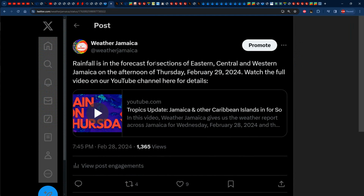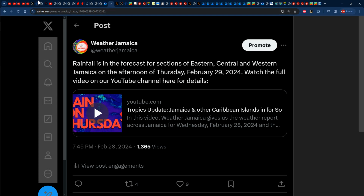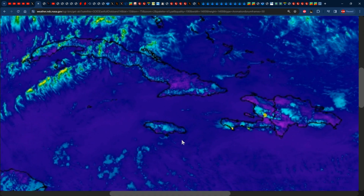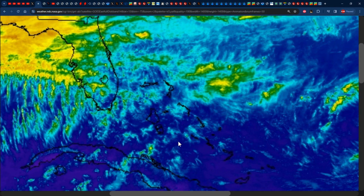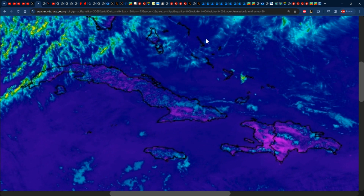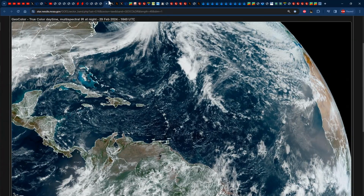Let us focus our attention on the prediction that was made in yesterday's video about the weather across Jamaica for today. It was stated that sections of eastern, central, and western Jamaica would get some amount of afternoon rainfall today, and although it wasn't highlighted, we indeed had some amount of rainfall. If we take a closer look at what happened, we definitely had some rainfall across sections of eastern Jamaica, and then some of that spilled into sections of central and western Jamaica, especially inland areas of some central parishes and western parishes.